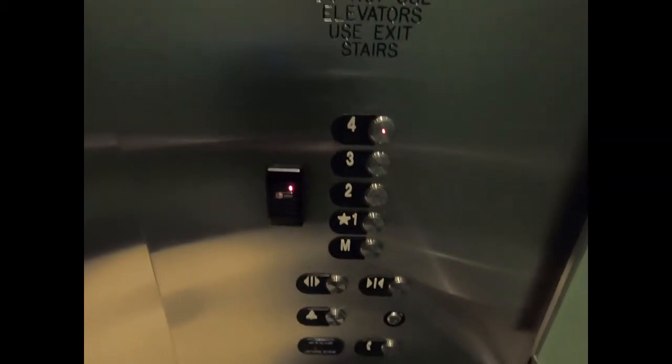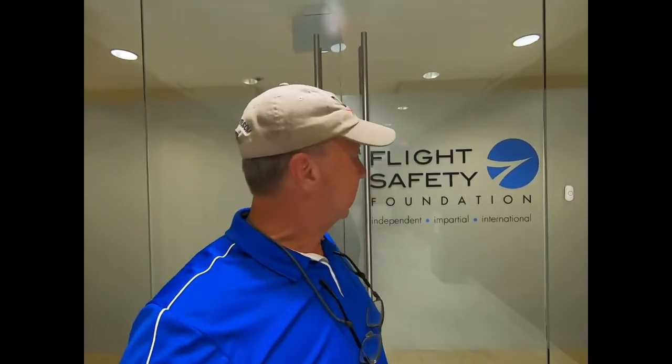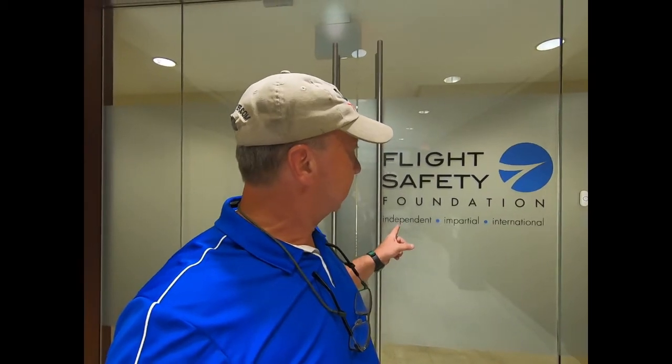Let's go up there and see who we can find on the fourth floor. I'm looking for Aviation Safety Network. I made it. So there is a fourth floor in this building. The only label I got here is Flight Safety Foundation. There is no Aviation Safety Network here, although I think ASN is a division of Flight Safety Foundation. But there is definitely a door here. The problem is there's just nobody here today. So there's that, definitely a fourth floor here.